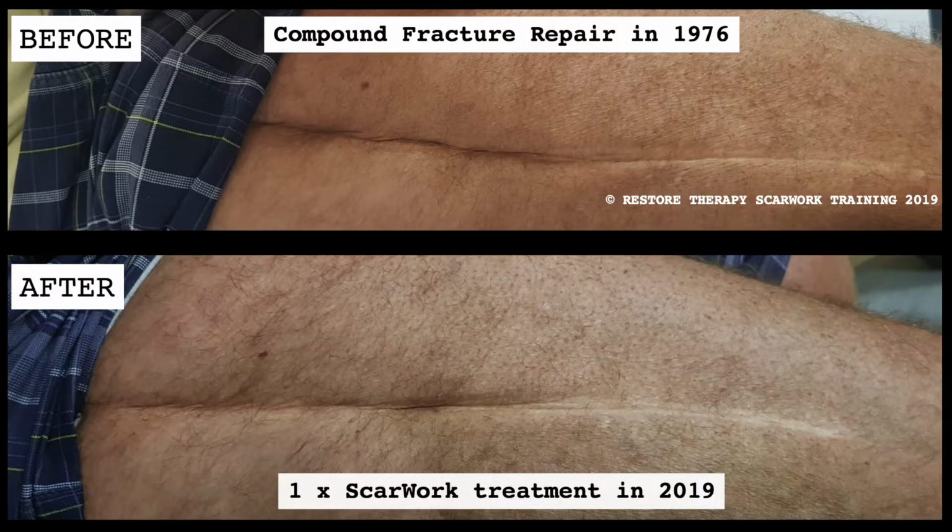Isn't that fantastic? So learners, even while they're still undergoing the training, can really make a difference to people and help them with their scars. Sometimes there can even be visual differences in the scars as well. And here are a couple of photos that learners have taken before and after treatment with them.